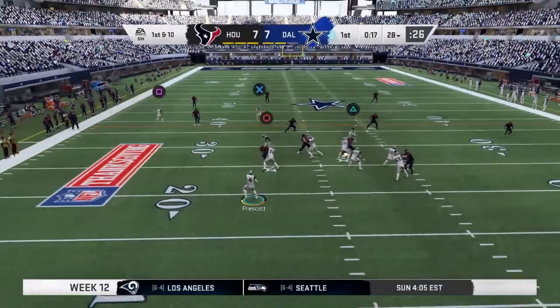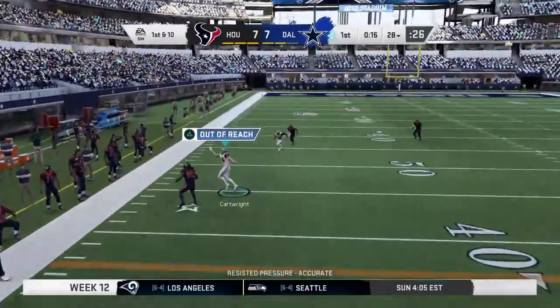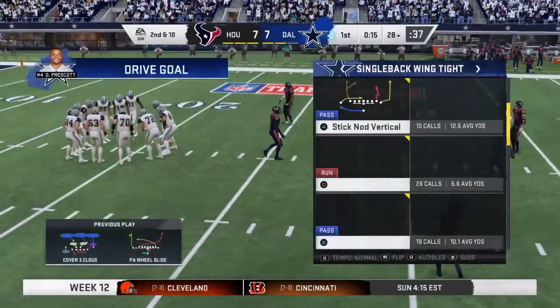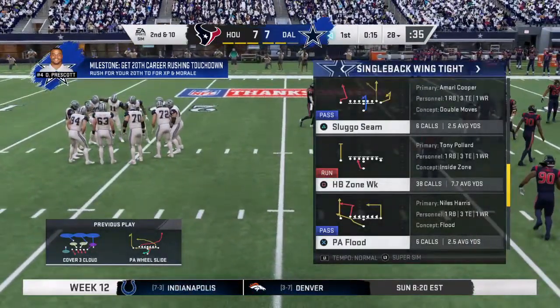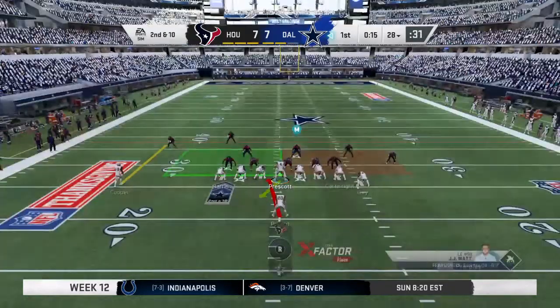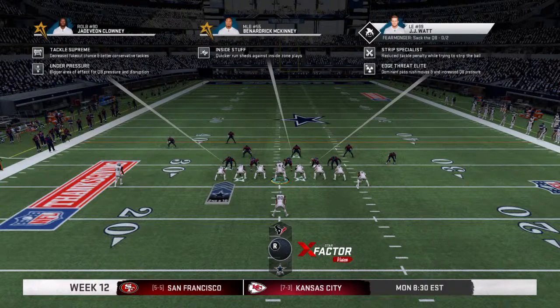Now it's a bootleg with Prescott. And that'll be incomplete. So now they'll come up on 2nd and 10, once again from the 28. Watch. Here we go.